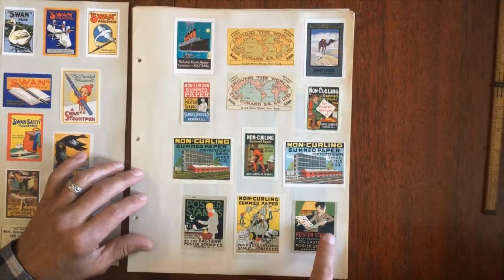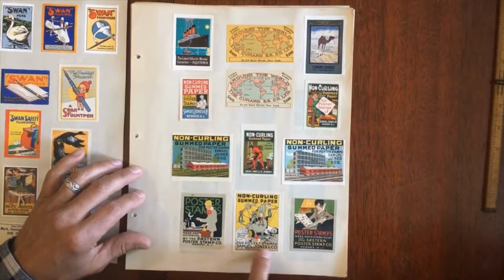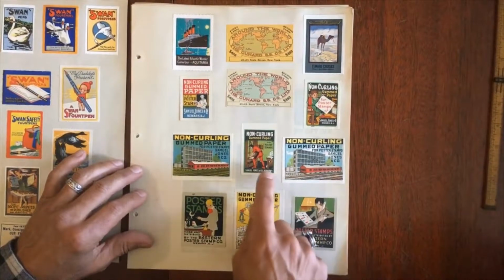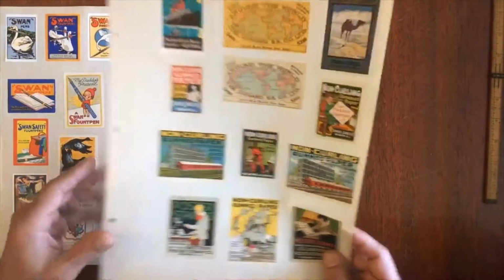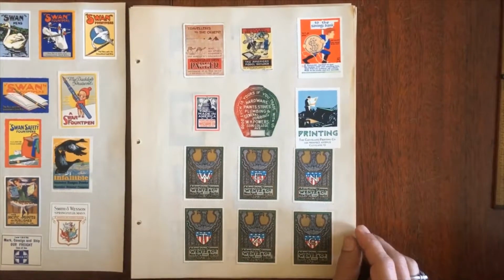for poster stamps. This one here of this woman going through her album of poster stamps. This is another one. These relate directly to the manufacturing of poster stamps, which is a great little subcategory of stamp collecting and fairly difficult to locate. They're kind of few and far between.